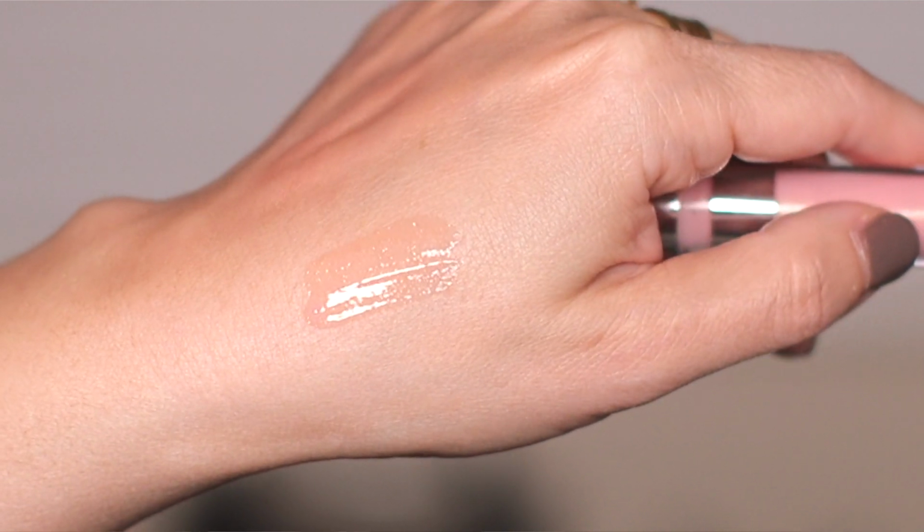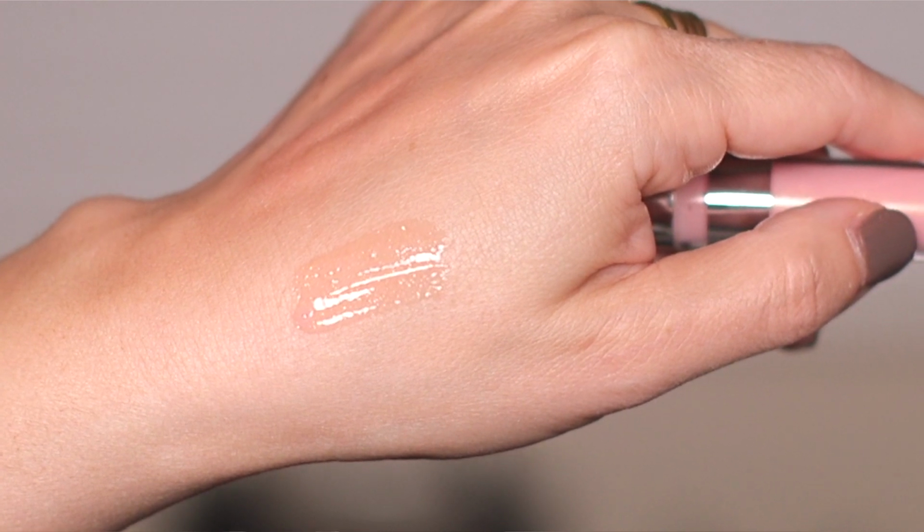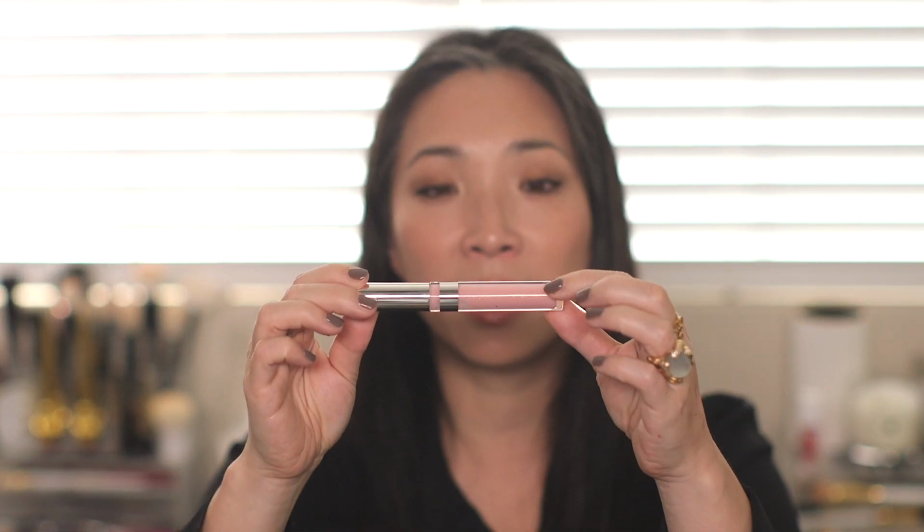It really is very comfortable on the lips. There's a little bit more pigmentation in there than these Radiant lip glosses from Clé de Peau, and they're just so nourishing on the lips. And again, there's just a little bit of sparkle in here to give your lips that little bit of plumpness, and I just love these. These are number 5 on my list.